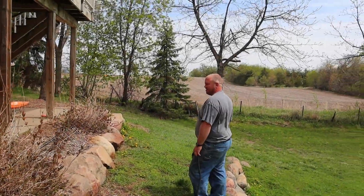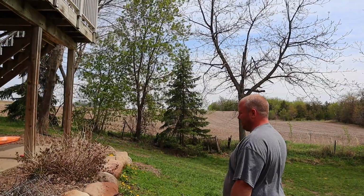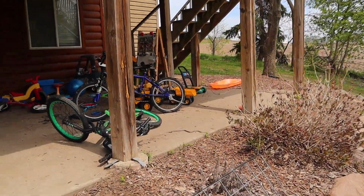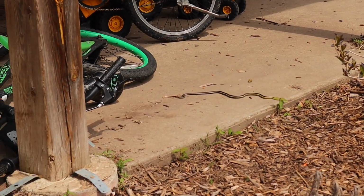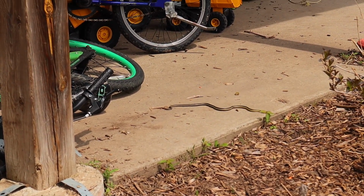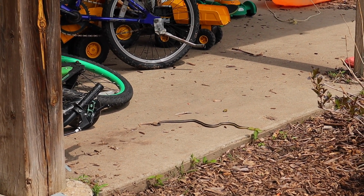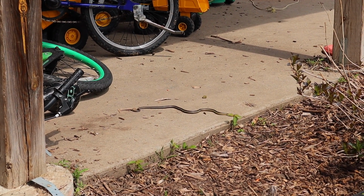What did you see? First snake of the year. No. See it? Oh, yes. For those of you not local to Minnesota, these are the snakes we get. There is trash. Just garden snakes. Kind of gross, but won't stop for traffic lights.